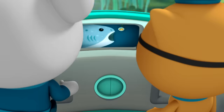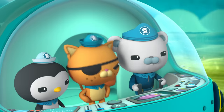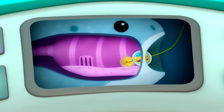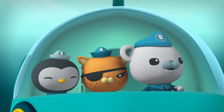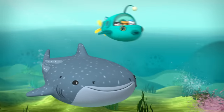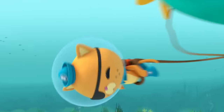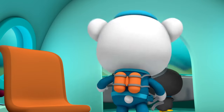Kwazii, you swim into the whale shark's mouth. Grab Puffy, put him into the fish pack. Then I'll give you the signal. And we'll pull you out by the rope. Aye, sounds easy enough to me. There he is, and he's going after those tiny krill. Strap on the fish pack, Kwazii. Kwazii? Yow! Peso, you drive.